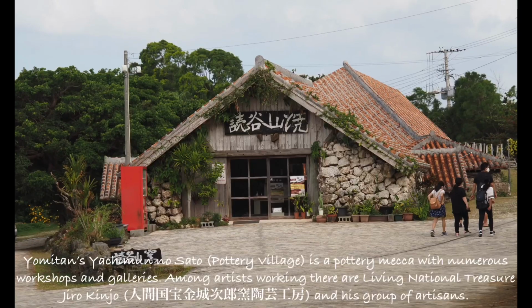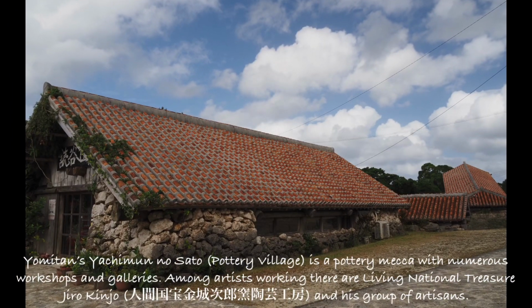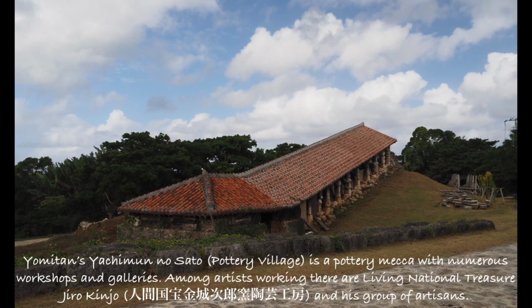Yomitan's Yachimun no Sato is a pottery mecca with numerous workshops and galleries. Among artists working there are living natural treasure Jiro Kinjo and his group of artisans.